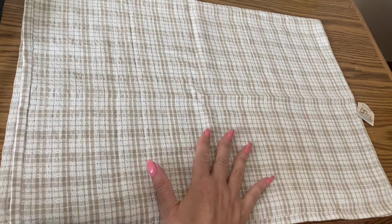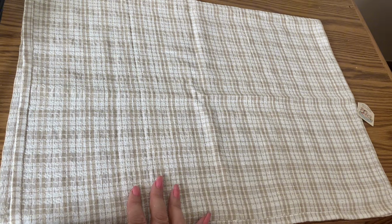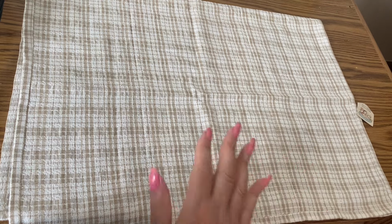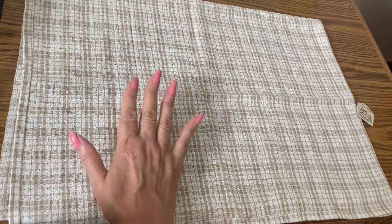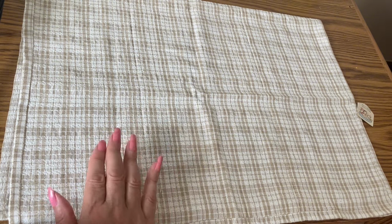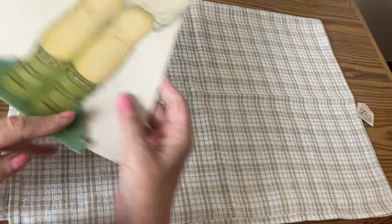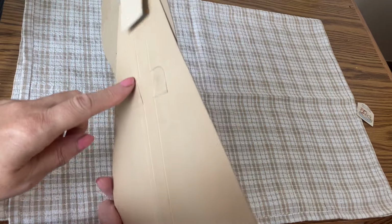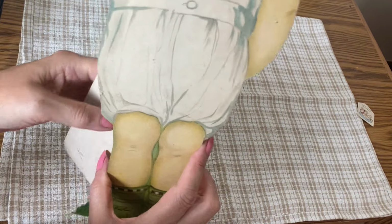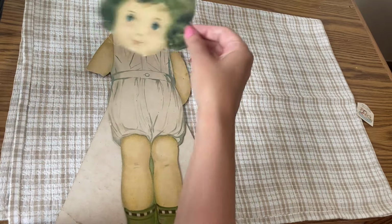So we'll look at the oldest doll first. This doll is Billy Boy, and it's from 1915, and it was manufactured by E.M. Lovins. And it stands. I could possibly make it stand, but I'm going to try not to manipulate everything too much.